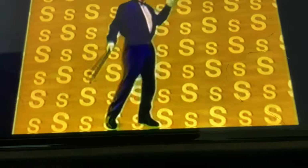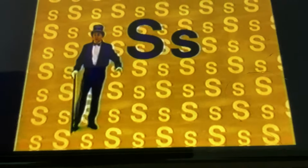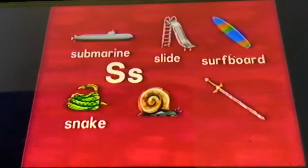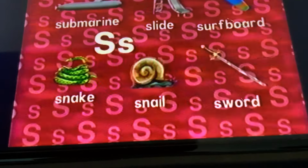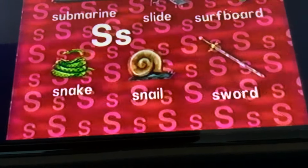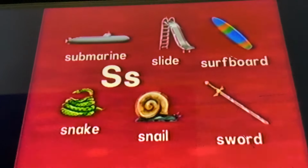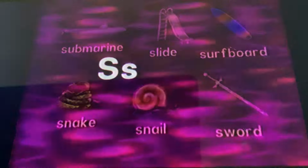Super duper! There's a capital S and a lowercase s. Sing these S words loud and clear, so people hear them far and near. Submarine, slide, and surfboard. A skunk, a snail, and a sword. These are S words you can see. We learn letters easily.